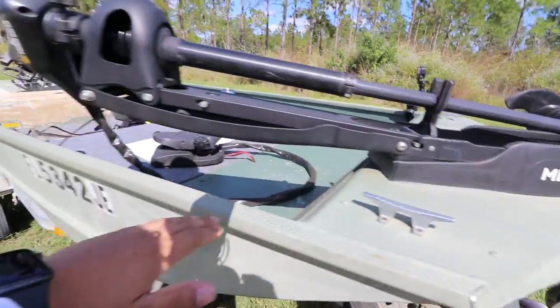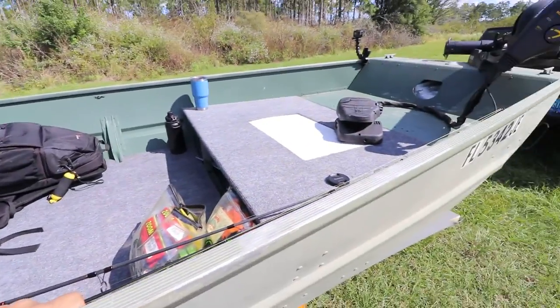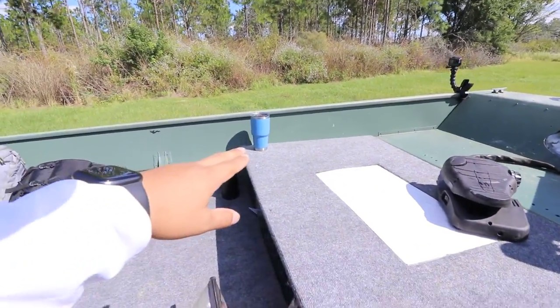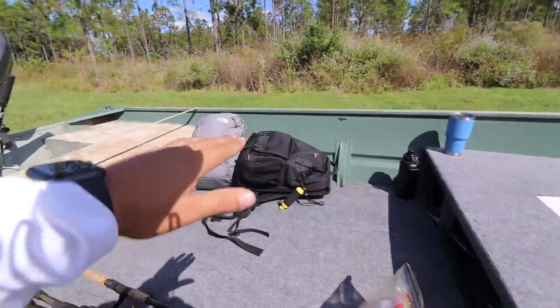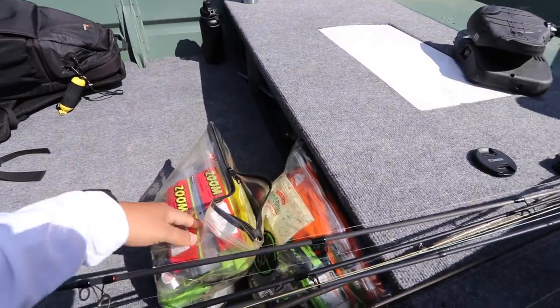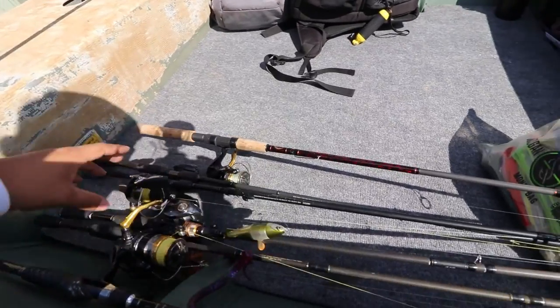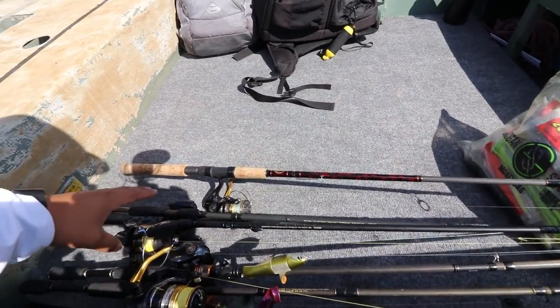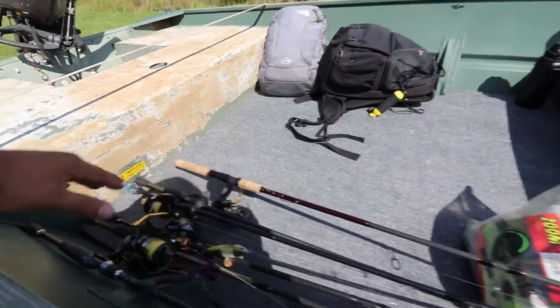So, yeah. Got the almighty boat right here, you already know. It's been a while since I took this boat out. I have my coffee because I'm really tired right now. I've got everything: my GoPro, my camera, my bags, my tackle. This time I didn't forget my soft plastics, so I have everything with me. I have all my poles right here, like three spinning rods and three bait casters, one for each different type of fishing. So I'm going to use all those.